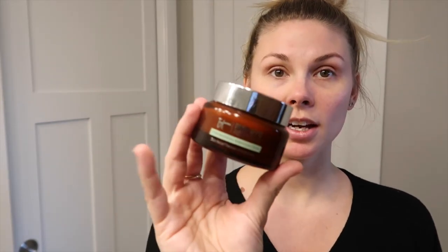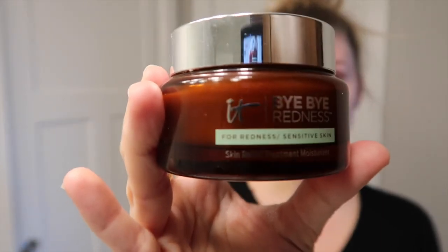Okay, so the only thing I have put on my face so far is the It Cosmetics Bye Bye Redness Moisturizer. I've been really liking this for my rosacea. You guys can kind of tell my redness and discoloration on my cheeks right now. And it was really bad postpartum with Bryce. So I'm glad I found that. And then obviously eating a more plant-based diet has been helping.